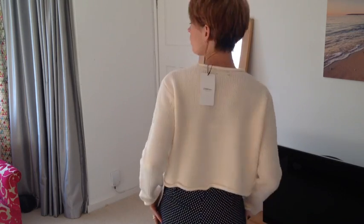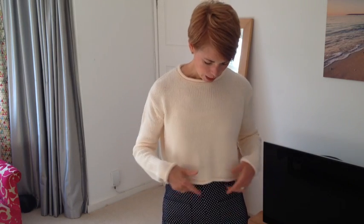I'll do another little twirl round, so there you go. Hopefully you can see that. And this jumper is a small, I should say, so the trousers are a medium, because they come up quite small, and the jumper is small, and that seems to be fine.